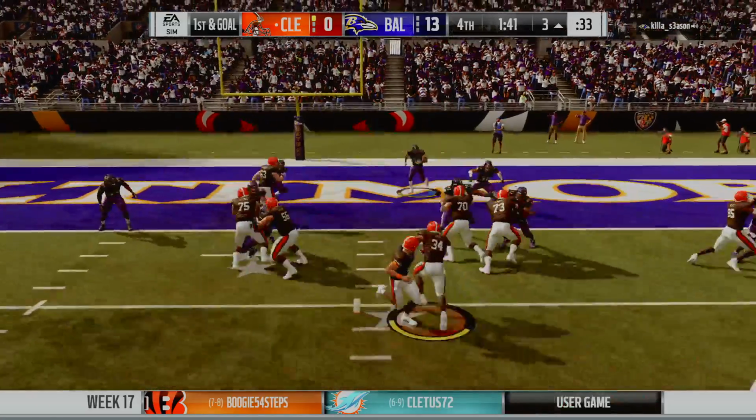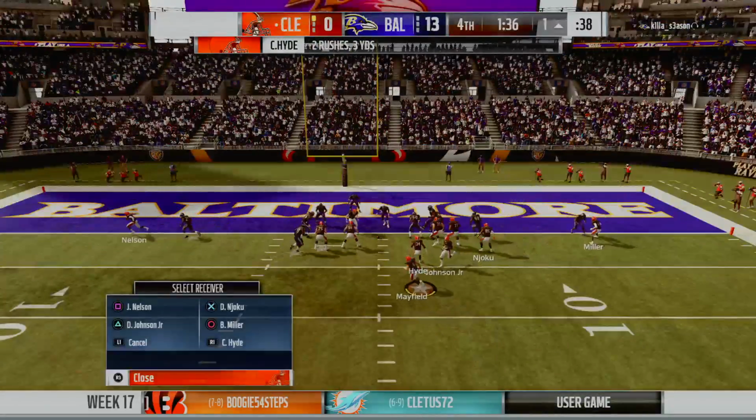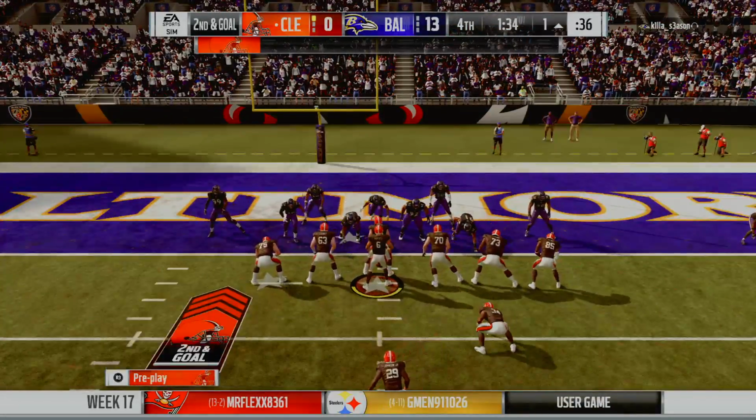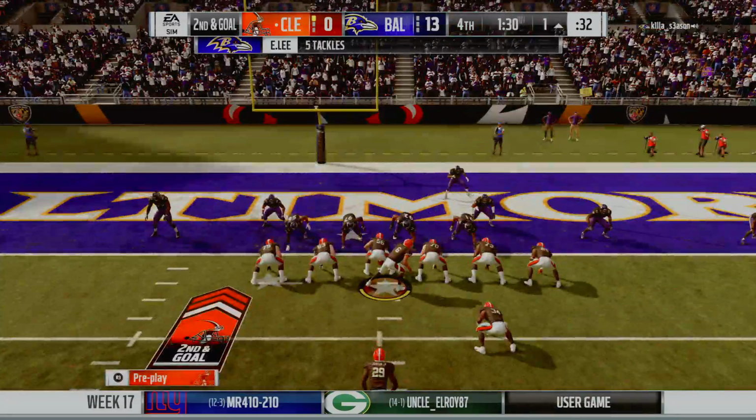They come up in an offset eye. And they'll get him down just shy of the goal line at about the 1. Give him 2 yards on that one. 2nd and goal now. Clock running, about to hit 90 seconds to go in the game.